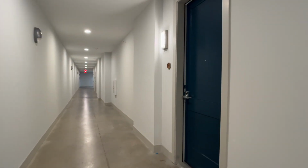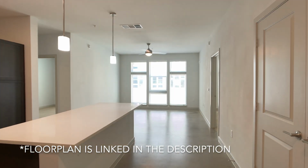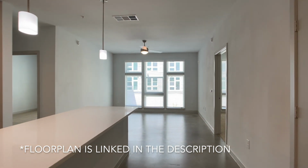Now we're going to be going down to the 3rd floor to check out their 2-bedroom unit. This is the Corinna B3 plan, which is 1,283 square feet, and is 2 beds and 2 baths.